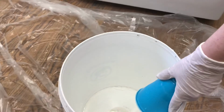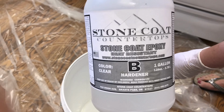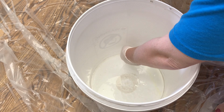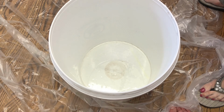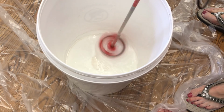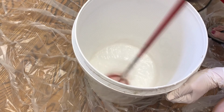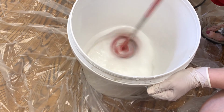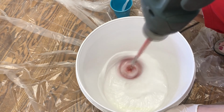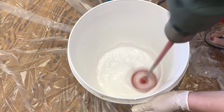And once again, we need equal parts from both A and B, and then mixed up really well in order to get the consistency that we need for our epoxy. Make sure there's not even one little speck of anything in it. Then we get out our handy dandy tool and away we go. This is so much fun. I love this. Now, I do mix only enough to go for one section at a time. Don't try to pour it all at the same time, or you won't be able to get it leveled out before it starts to set up.